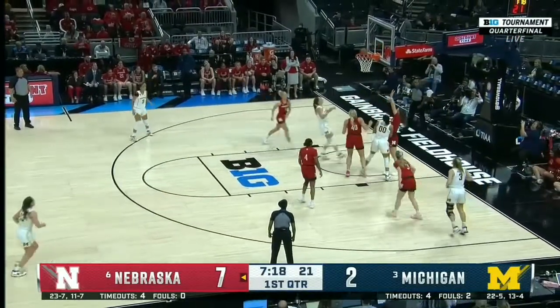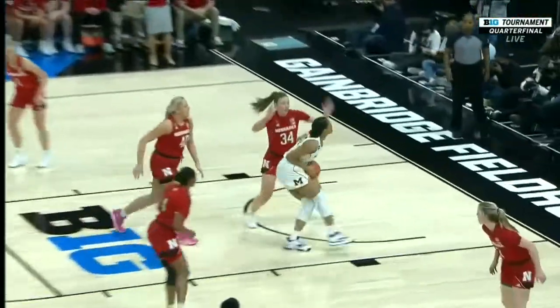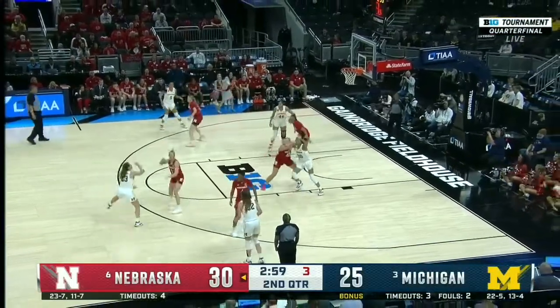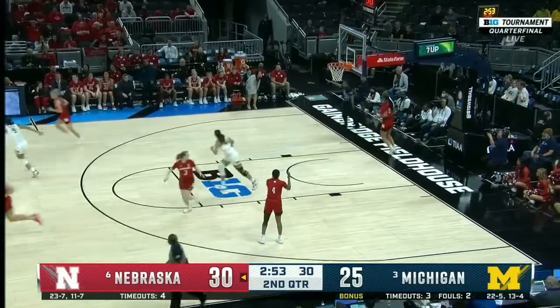Inside to Hillman. Well placed pass and one for Naz Hillman. Have players in her space. Look at Naz Hillman and her ability to hold off the defense. 5 seconds to go. Lob into Hillman, a difficult spot. And she gets it at the buzzer.